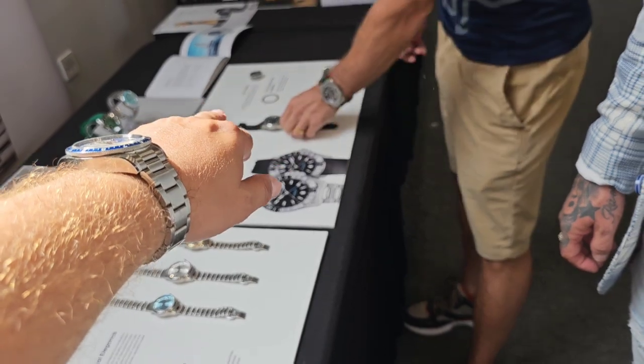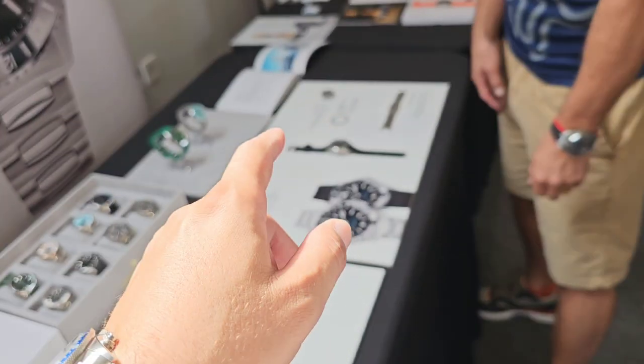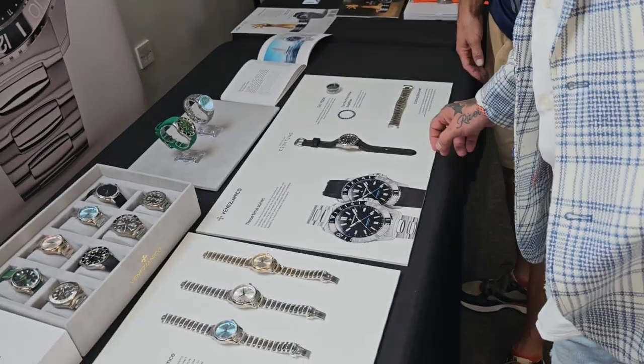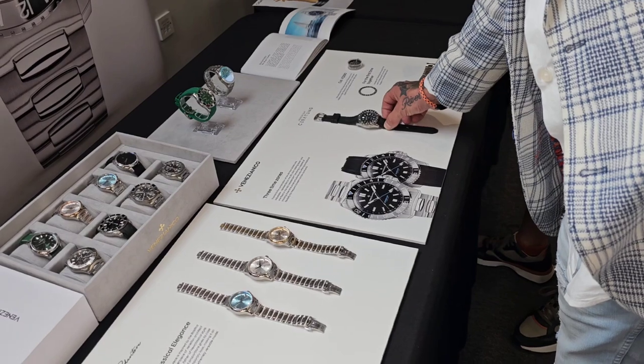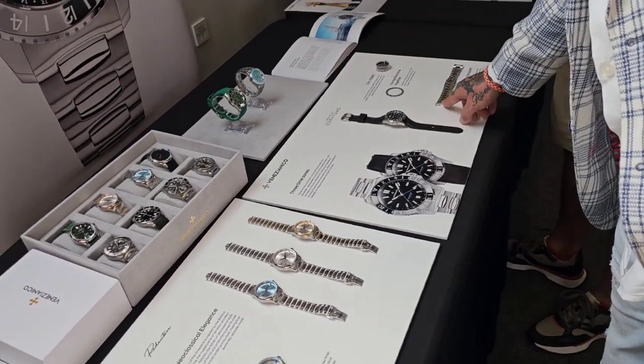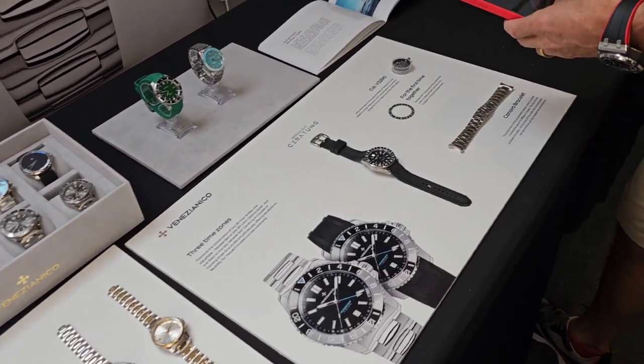What a soap rod made for Venezianico. It's a sample piece. It's in production, but that is the first watch to have a combined ceramic and tungsten bezel forged together. And it's £1,200 sterling. Nice bracelets. Well made, aren't they?